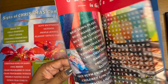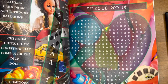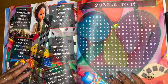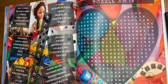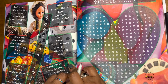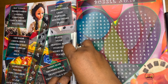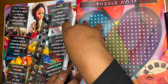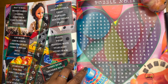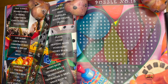Which puzzle will we do today? Let's do this one. Popular toys. This is number 18, popular toys. These are some popular toys that we have in Jamaica, more so back in the day, at least up to the 1980s. At Christmas time, these toys brought a lot of excitement to children. I remember being really excited to see what Father Christmas would bring.